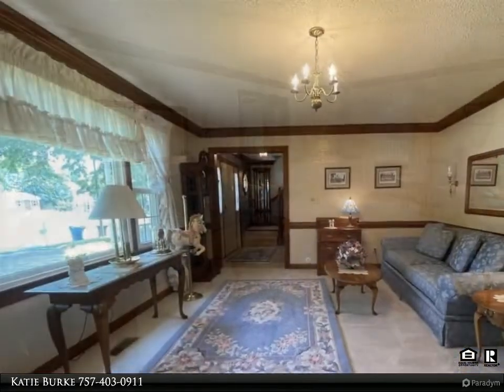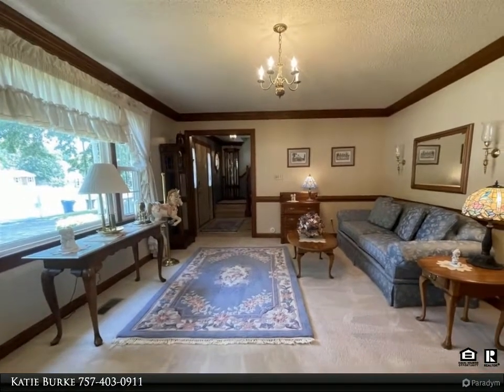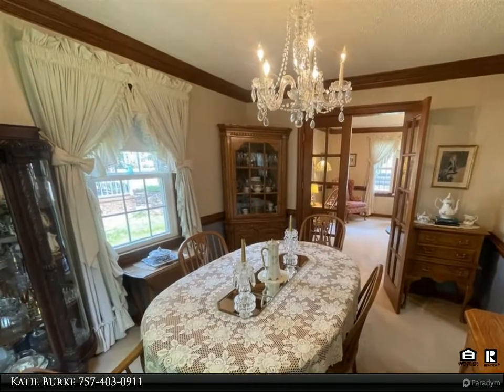The lot is almost a double-sized lot, so there is tons of room for summer activities. Come see this home now. Roof is approximately 2010, HVAC is 2016, windows are newer.